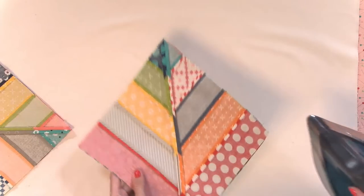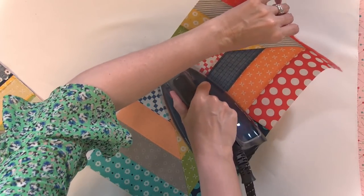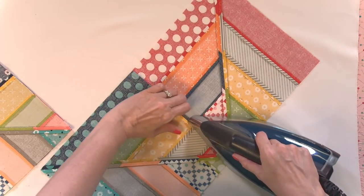Thread I'm using is Aurifil 2000. I pretty much just use that. I used to change every now and then, like to a gray, but I kind of stopped years ago. I just use Aurifil 2000.